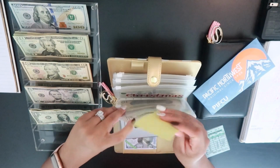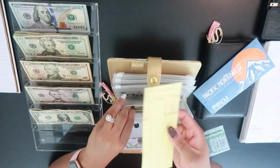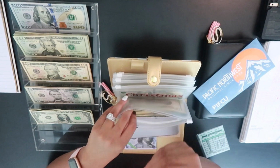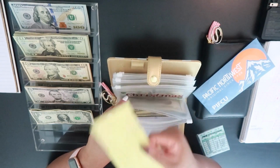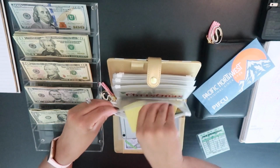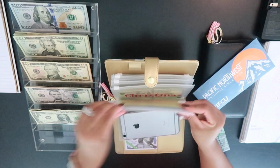And then I was going to fill out these right now, but I'm actually going to fill out my cash tracker cards at the end of the video. I'm just going to write the date and how much I deposited. And then, of course, at the end of the month, I will put what the total amount is in here. So I will do that one off camera.